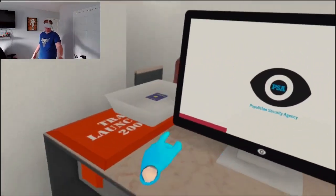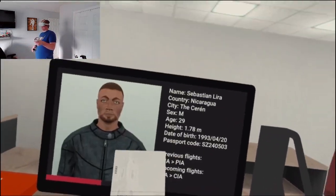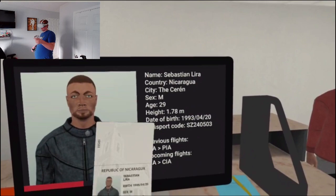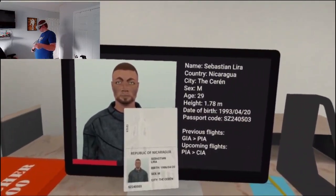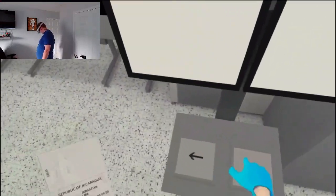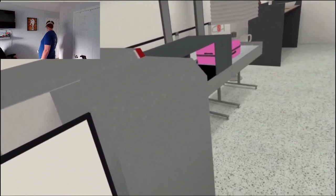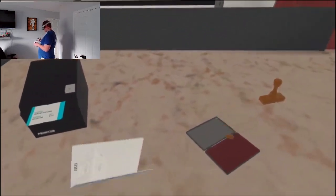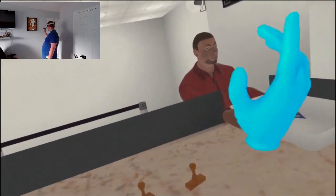I need to hurry up because I'm running out of time. Hi, sir. How you doing? So, red photo. That looks like the right face, right eye color. That's about right. Good there, sir. Any contraband? Nope, we're good there. You seem to be doing pretty good for yourself. You enjoy your stay. Bye-bye now.